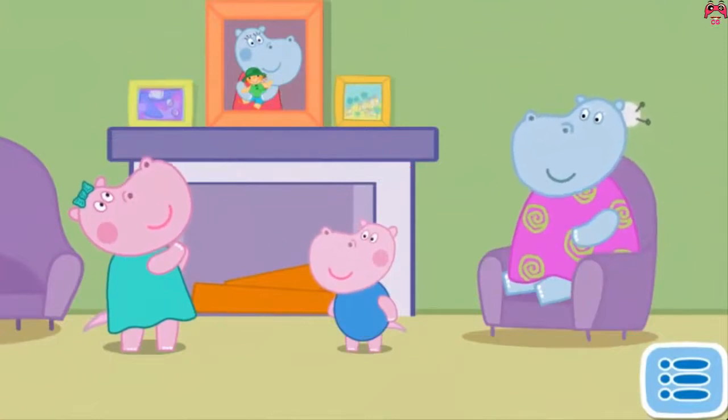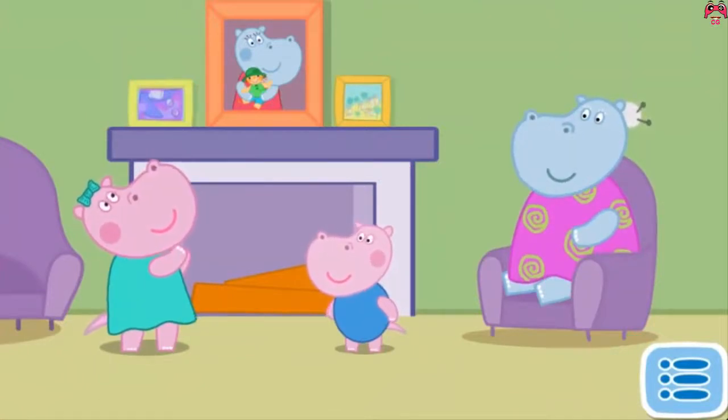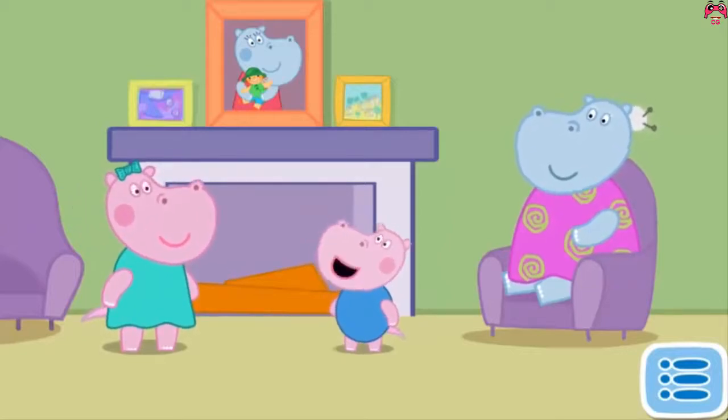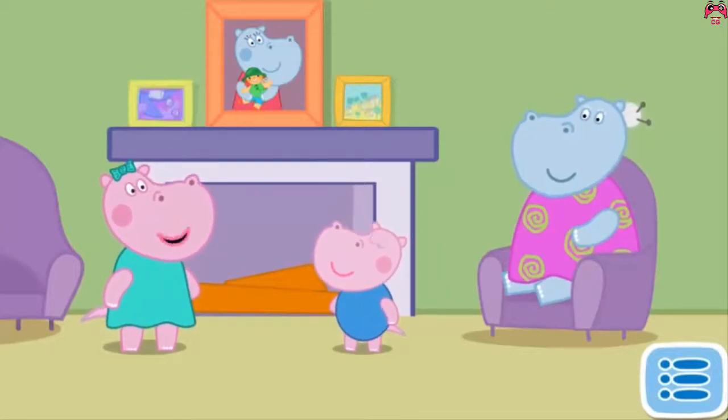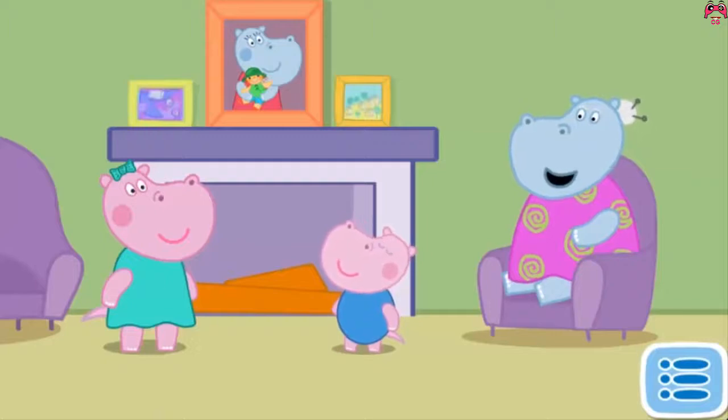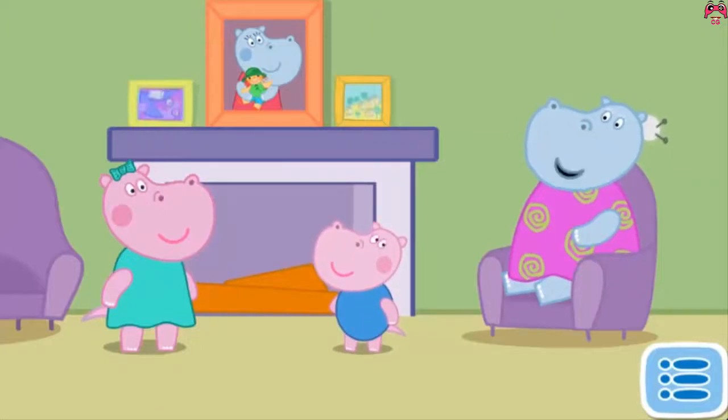Peppa and her brother G are with their grandmother and grandfather. What a beautiful toy Mother has! Ballet dancer! Granny, where is the ballet dancer? When your mother got older, we put all her toys in the attic. It was so long ago that I am not sure if they are still okay.